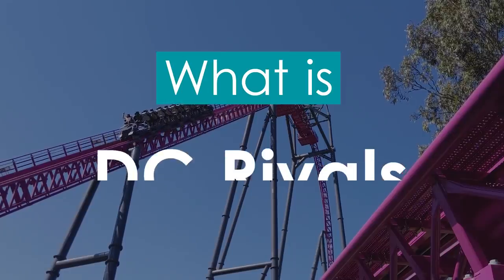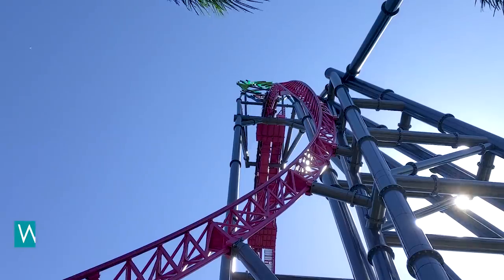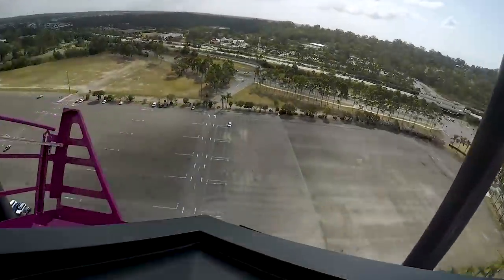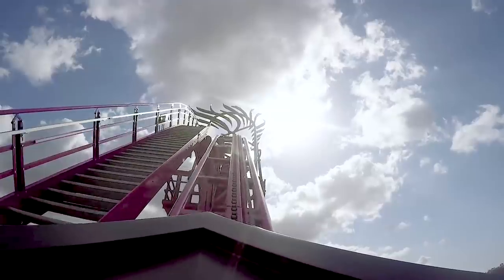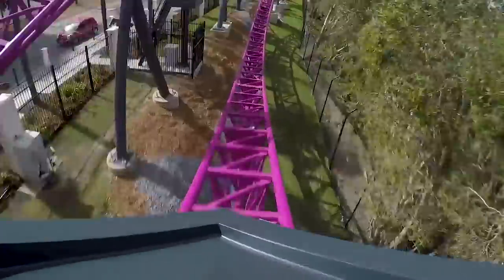What is DC Rivals Hypercoaster? DC Rivals Hypercoaster is a steel roller coaster located at Warner Brothers Movie World in Gold Coast, Queensland, Australia. The ride was promoted as the tallest, fastest, and longest hypercoaster in the Southern Hemisphere, allowing guests to climb over 200 feet, 61 meters high, before experiencing a thrilling, fast-paced layout.